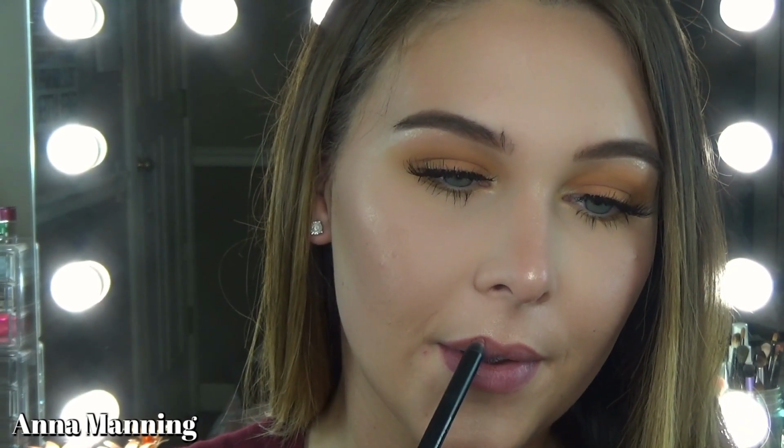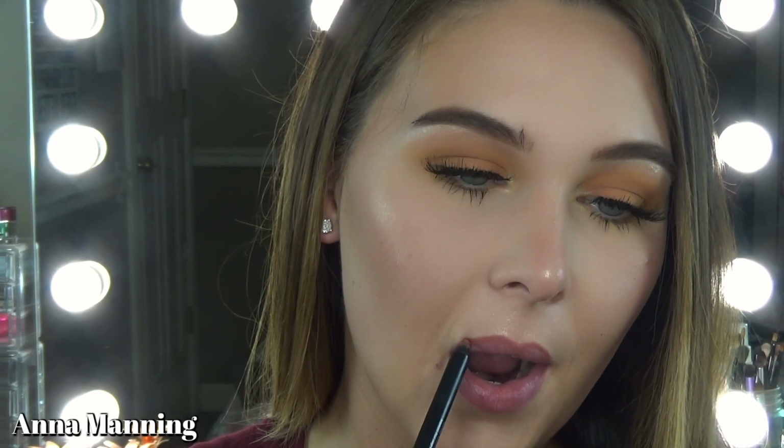Oh, I love it. And for the finishing touch today, lips. I am using this lip liner by The Balm called A Cute One. When it comes to nudes for fall, I think of a brown nude, like so. This is the finished look.